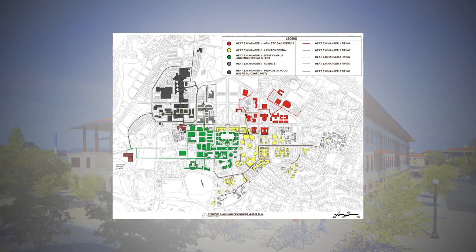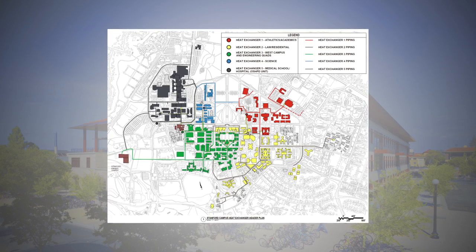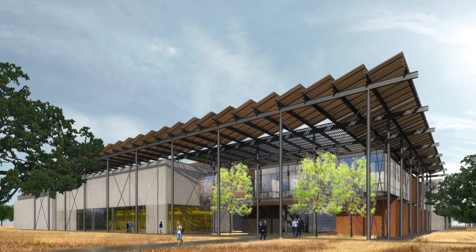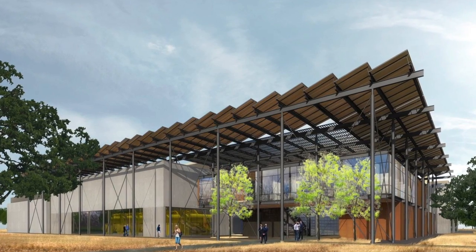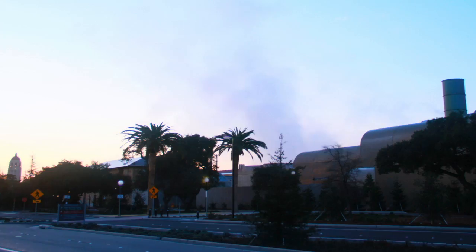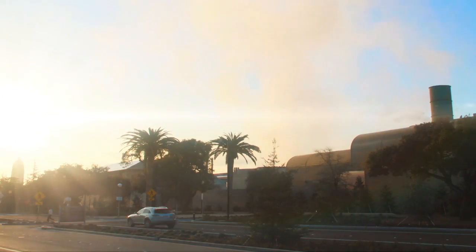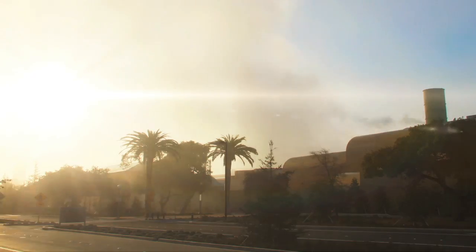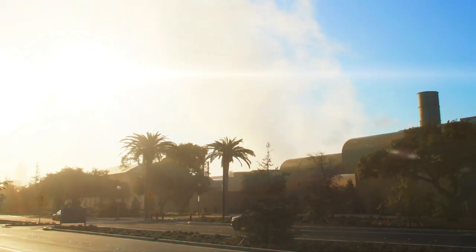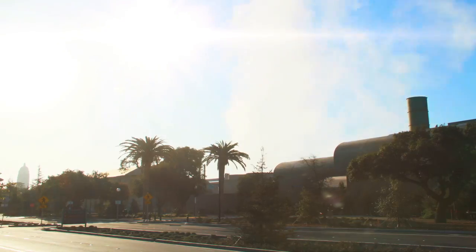Once all phases of the hot water conversion are complete, a full transition from the existing cogeneration plant to the new heat recovery plant will be made, and the cogeneration plant will be decommissioned and removed. Just as Stanford's move to cogeneration 25 years ago represented a major shift in the campus energy technology for the better, the heat recovery plant represents a significant step forward to a more efficient and sustainable technology.